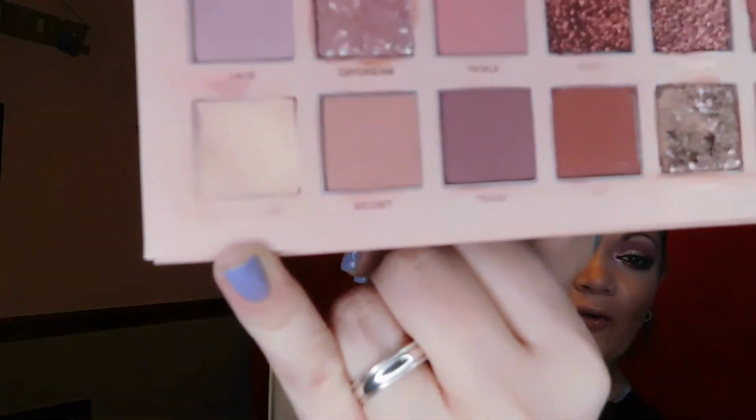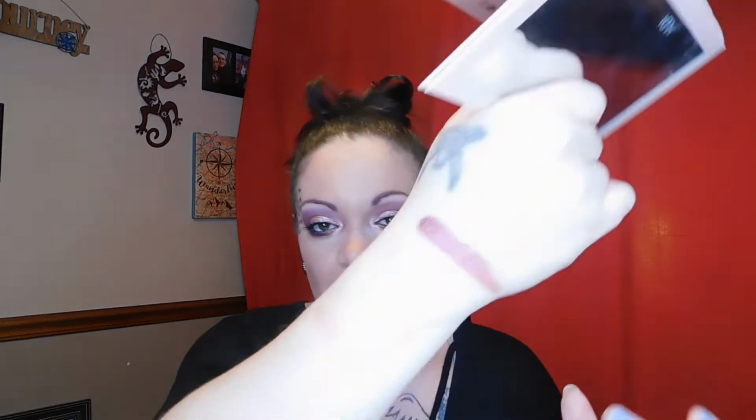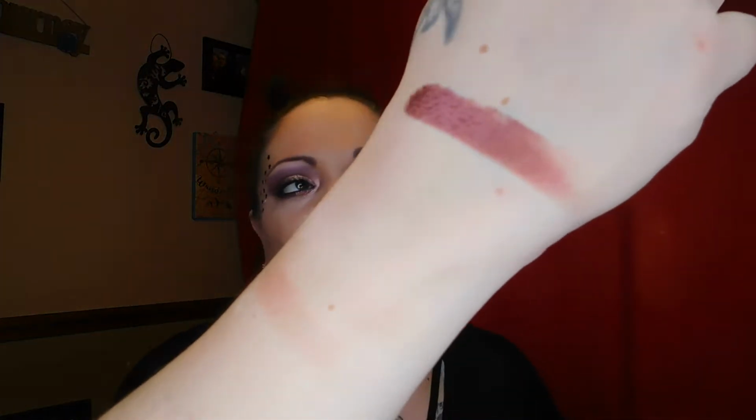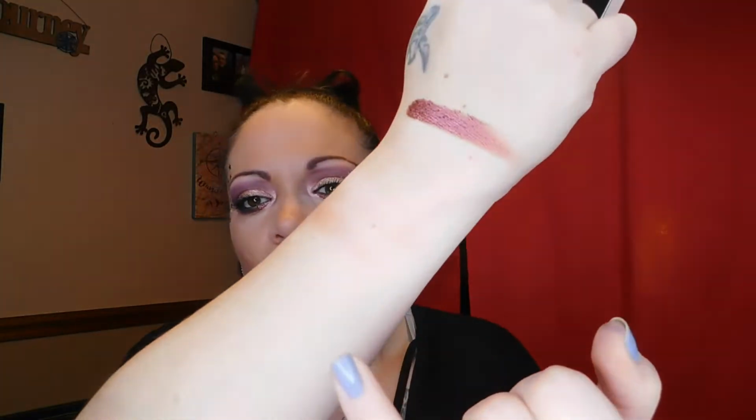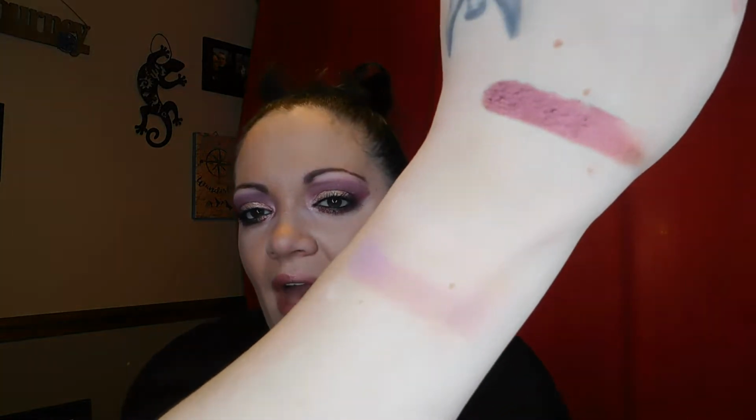Also, you do get a concealer base. This right here is a cream concealer. I do use it in this look. I'm going to swatch very quickly the shades I used. So we did use the concealer base. So we're just going to put that right there. You can't really see it. We started out with Lace, which is that matte.